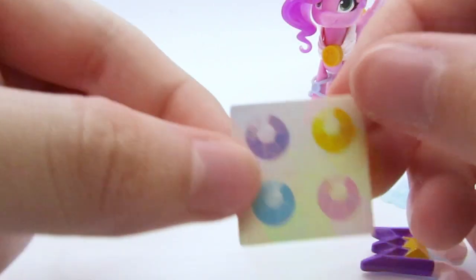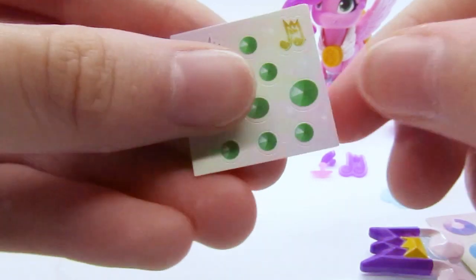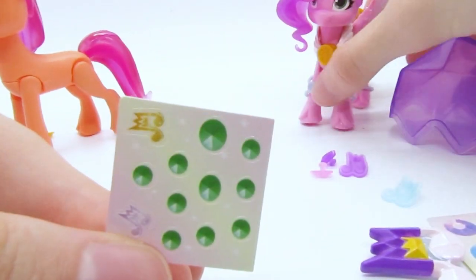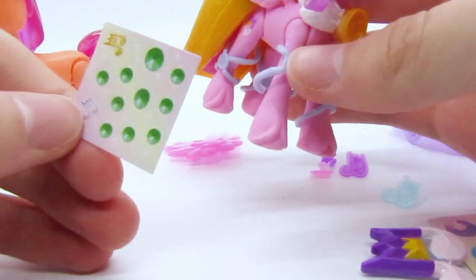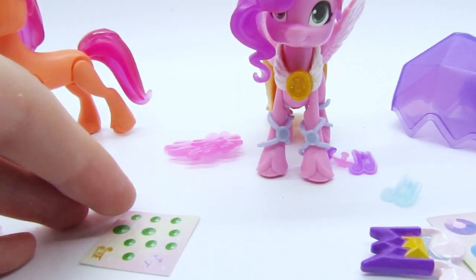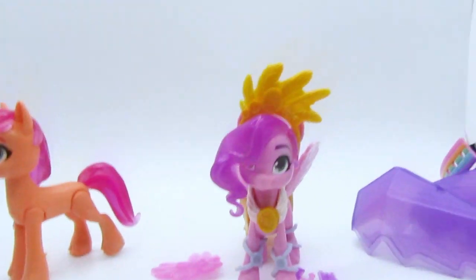We have some gems very similar to Sunny's, maybe exactly the same as Sunny's. Purple, yellow, blue, and pink. And the last thing she comes with are some more of her symbols, as well as some green gems. These are probably meant to go on the different clothing she has, just because we have the one large one. So should I put them in there? I don't feel like it. I'll scan them and then maybe I'll do it after I scan it. So you'll see if I decide to do that. It'll be on my account.